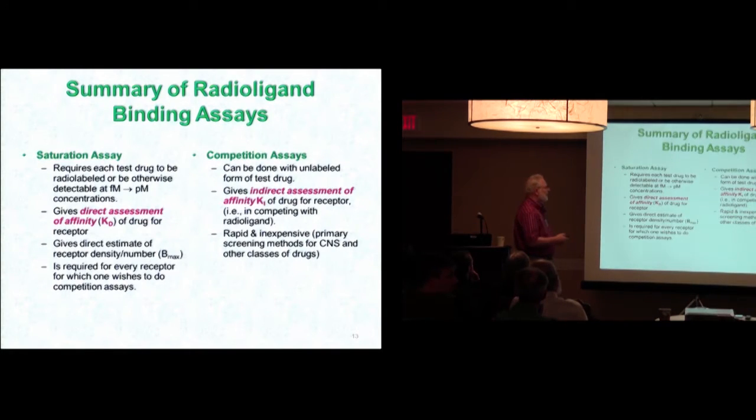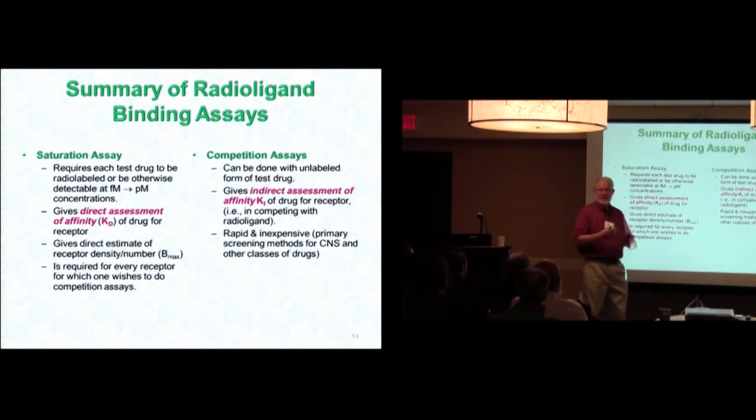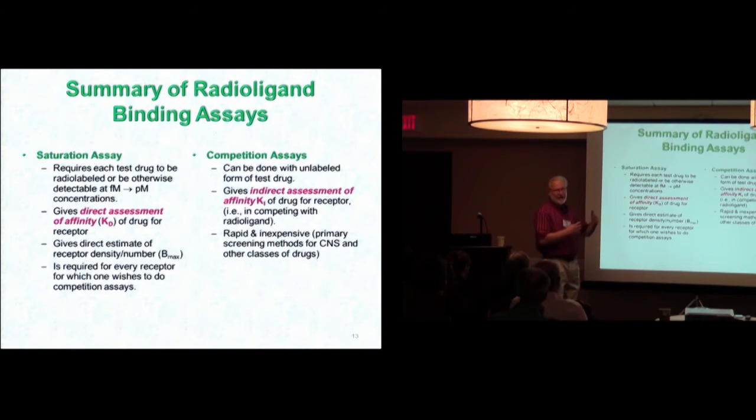And then the competition assay is where once we have characterized our receptor preparation, say a serotonin 2A receptor, the competition assays are done with unlabeled drugs. We want to know how active is the drug compared with the standard. So we made a bunch of LSD analogs in my lab, some of which had higher affinity than LSD. So this is one of the ways we characterized them. It gives an indirect assessment of affinity because we know the affinity of the radioligand, and now we're displacing it. So these are actually called KIs when you do these competition assays.